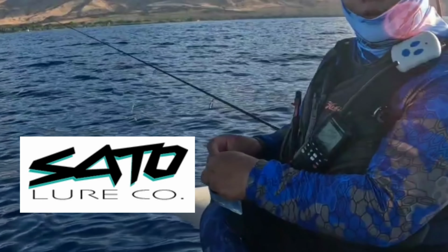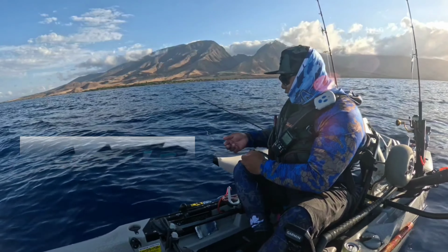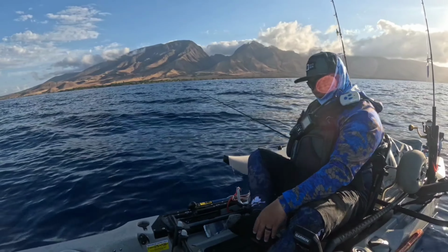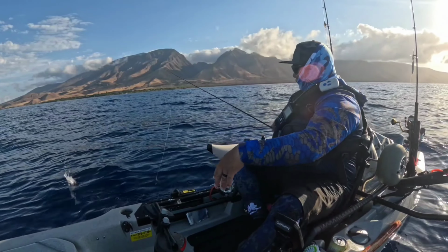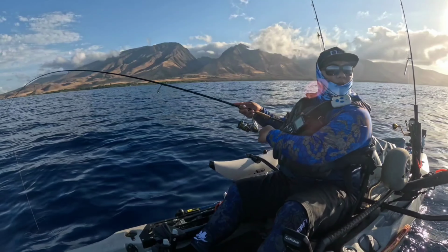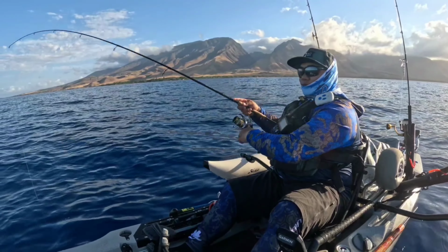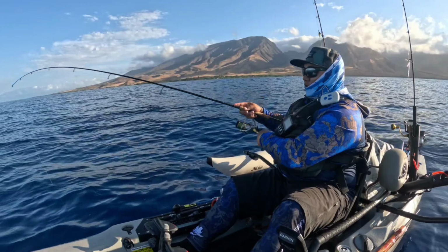So I am using Salto lures. I'm using his minnows, and they work really good. Wow, I got a school all over me right now. I have to drop. Oh, I just hooked my sock. There we go. Man, tons of bait right now. Please stay on. Oh, one came off.